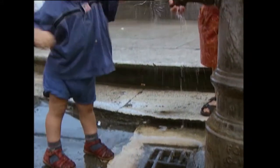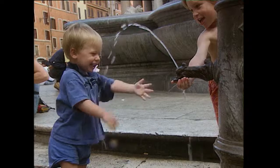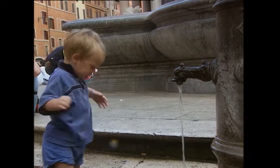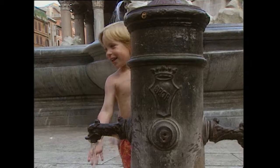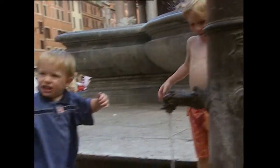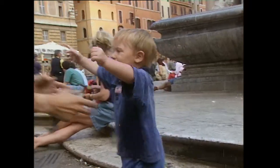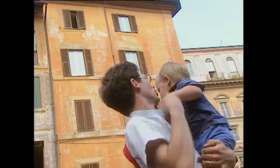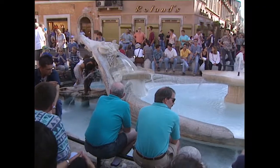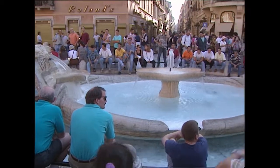Drinking fountains were a feature of the townscape in the days of the emperors too. Then, as now, the water flowed day and night. There was no way of turning it off. The fountains had a practical purpose too. They helped to flush away dirt and sewage.